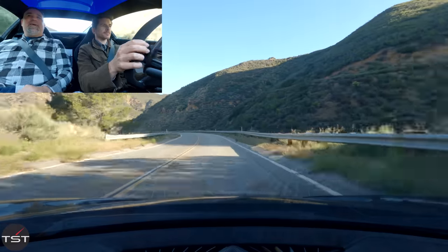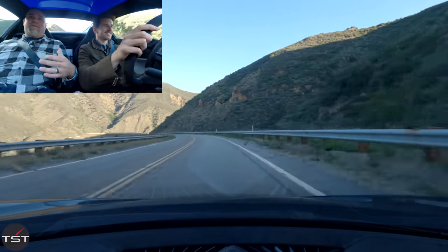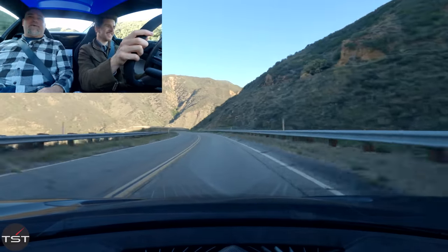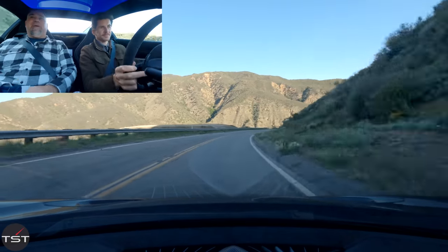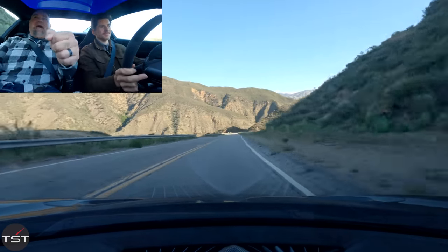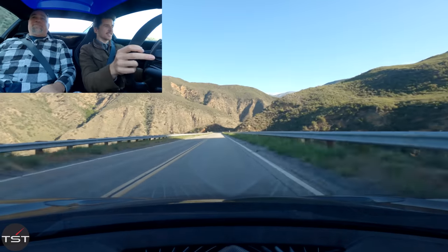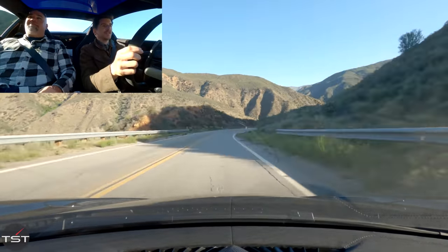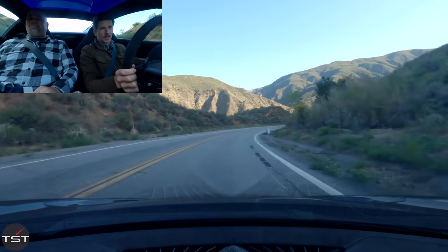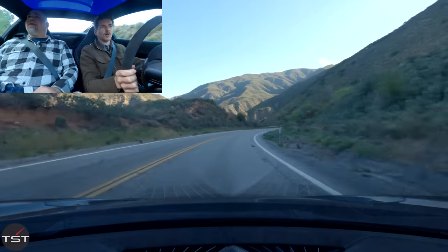It is, but this car requires your attention. A lot of cars I could drive pretty quick and talk about history or something unrelated. With this, I'm like, no. Man, McLaren knows how to do it. They know how to do it. All right, I'm going to find a place to pull over. We can conclude. I don't need to go all the way back.